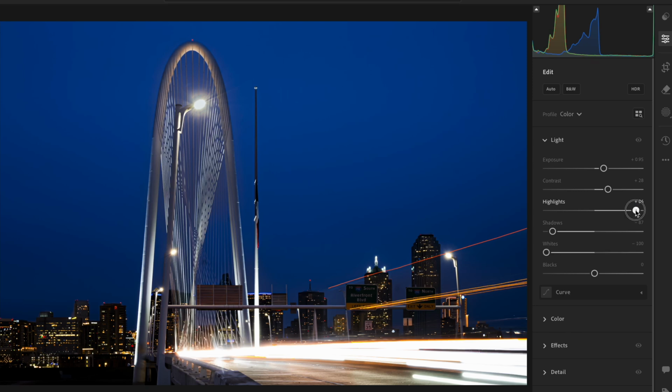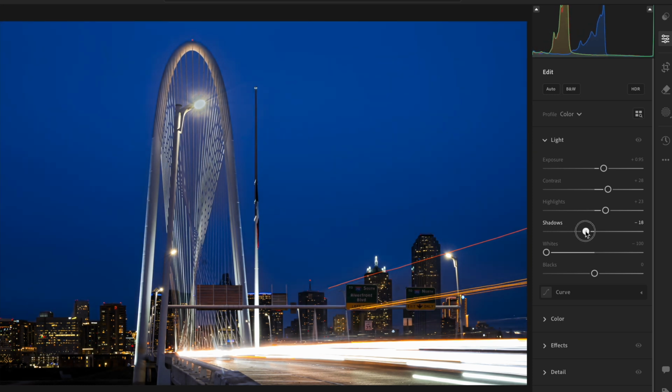One of the biggest issues in long exposure photography is getting the balance right between highlights and shadows. If the street lights or neon signs look too bright, you can bring them down by adjusting the highlights while lifting the shadows just enough to keep detail in the darker areas. The key is subtlety. Too much, and the image starts looking unnatural.